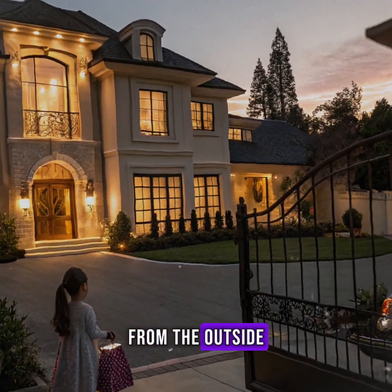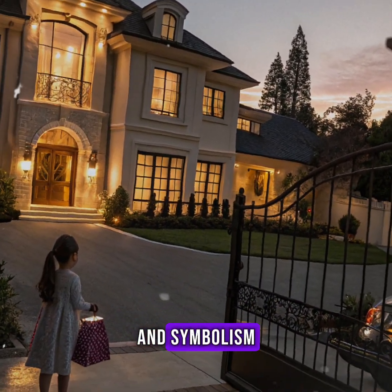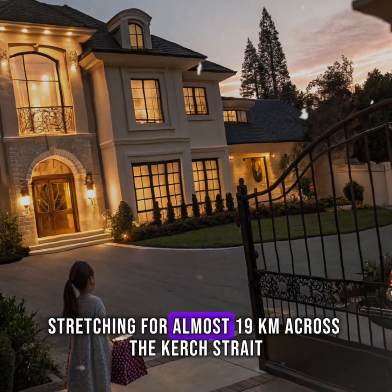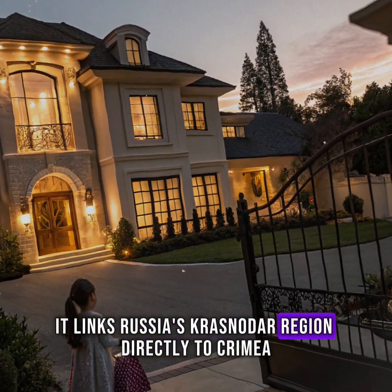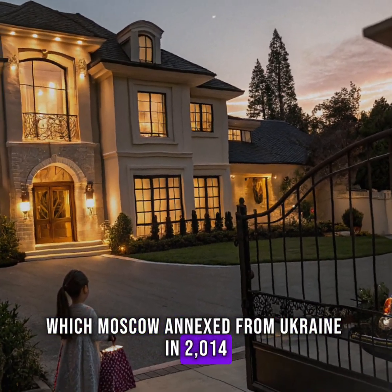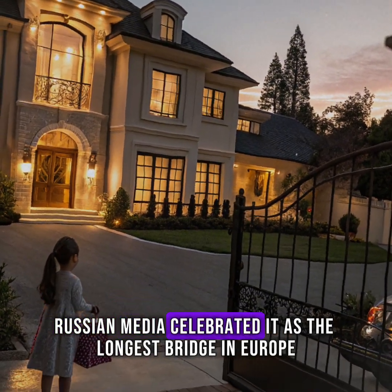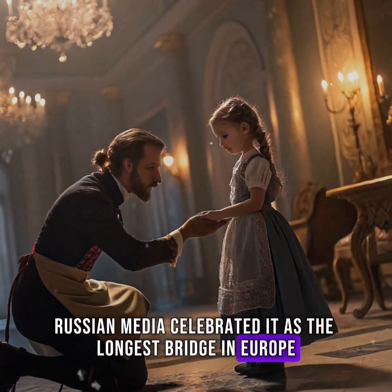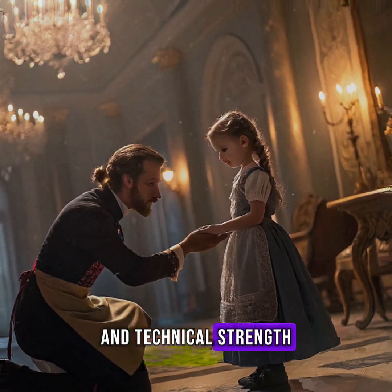From the outside, the Crimean Bridge has always been a spectacle of engineering and symbolism. Stretching for almost 19 kilometers across the Kerch Strait, it links Russia's Krasnodar region directly to Crimea, which Moscow annexed from Ukraine in 2014. When it was unveiled, Russian media celebrated it as the longest bridge in Europe, an architectural marvel that showcased national pride and technical strength.